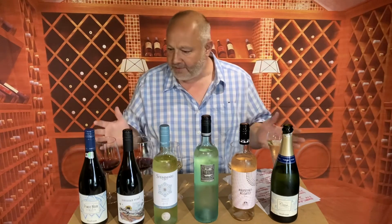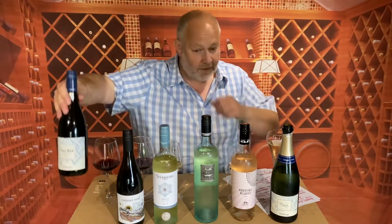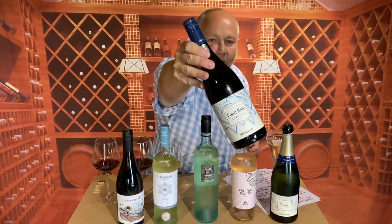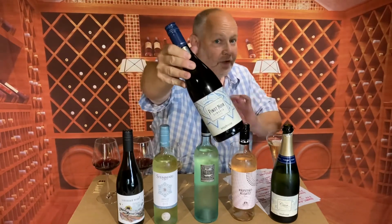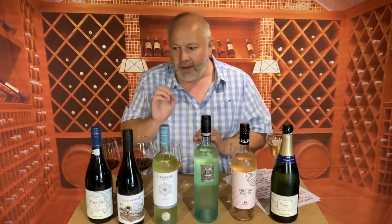So in this film we're looking at 2 reds, 2 whites, a rosé and a fizz, and we're starting off with Waitrose. This is their Blueprint Pinot Noir. They do a little Blueprint series. The Cava is from the Blueprint series. They're really good across the range, really well priced. Show great typicity, particularly of grape varieties.